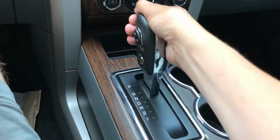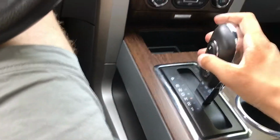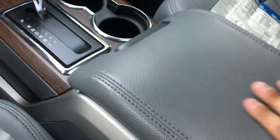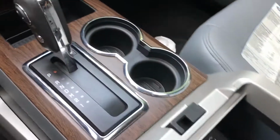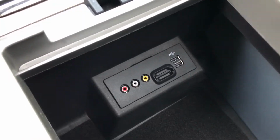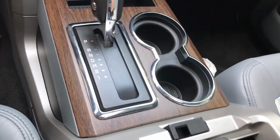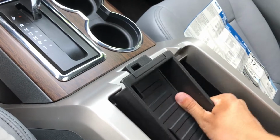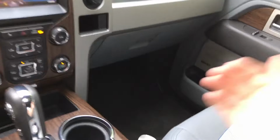Like I said, 6-speed automatic with the floor shifter here. Does have a manual mode via these rockers. 2 cup holders, very nicely padded center armrest with some storage. This tray is removable. You can see you got your 2 USB ports, SD card slot, that's for the nav, and then your colored auxiliary ports there. See the cup holders for the rear passengers.